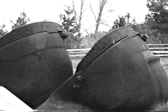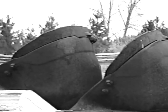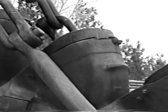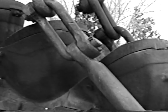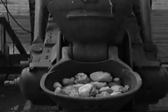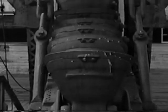Imagine the wear and tear that would take place on the leading edge of the bucket, and what it would take to change each bucket when it became worn. The dredging company came up with the idea of an interchangeable lip. So when that bucket did become worn, they would only have to replace the lip.